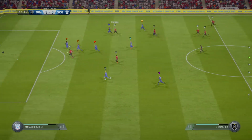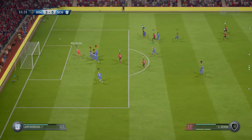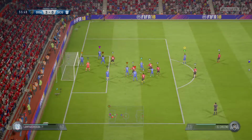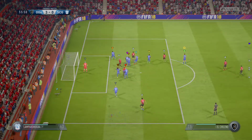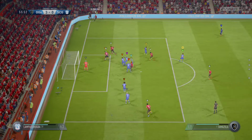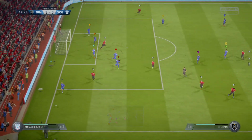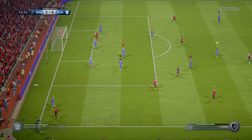Now they've got probing with the pass. He's in. That's a brilliant stop. Coming up, a corner. Throw-in here.